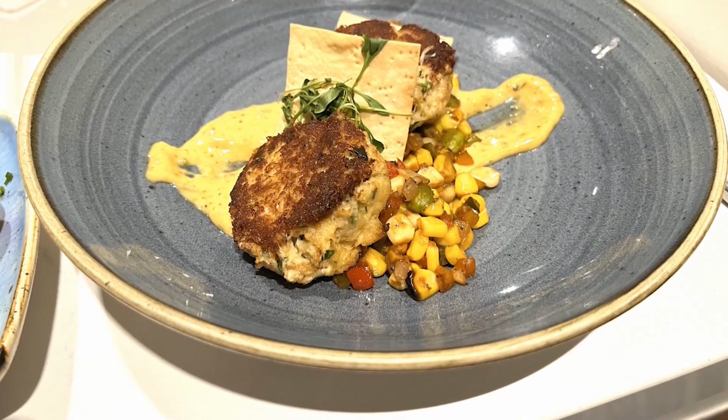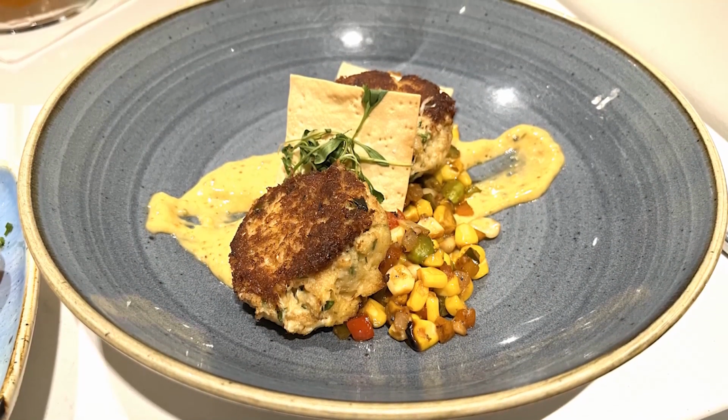The other thing I got with it was the lump crab cakes. And that is Old Bay remoulade, corn hash, house-made saltine crackers. So, okay. Crab cakes. I'm not from Maryland, but I am from South Louisiana, and I know seafood. So I was like, I'm going to try this. This is going to be my test. If it comes with a bunch of breading, or if it tastes fishy... That's how she determines the quality of seafood.